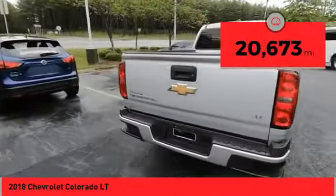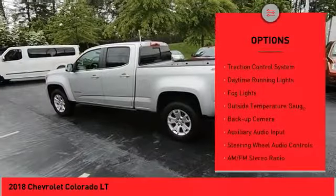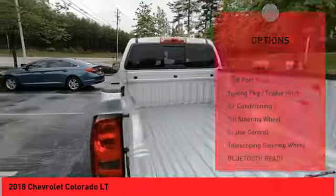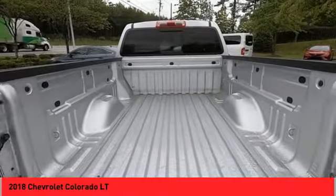Here are some of this vehicle's great options: sliding rear window, alloy wheels, power mirrors, traction control system, daytime running lights, fog lights, outside temperature gauge, backup camera, auxiliary audio input, steering wheel audio controls.